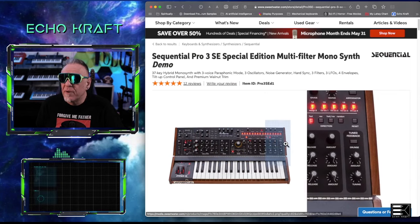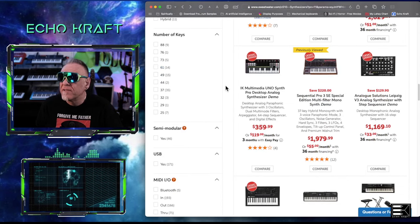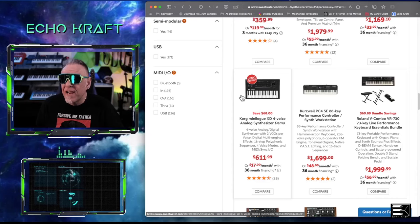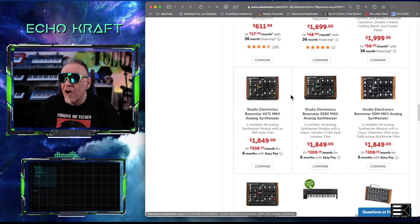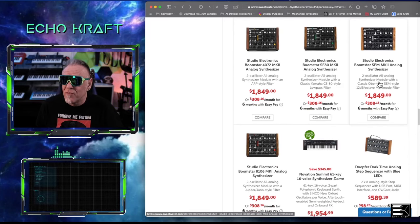Mr. Filter Sweep owns one of these and swears by it. A great synthesizer, sounds amazing. All right, let's see what we got here. Analog Solutions again. Here is the Korg Minilogue XD, which is great. I own a Minilogue, an original, when it first came out. I always like Studio Electronics. These little boxes right here, awesome. Very cool stuff. This is the Boomstar SEM Mark II analog synthesizer. These little boxes are amazing. If you ever get a chance to check them out, they really are nice.